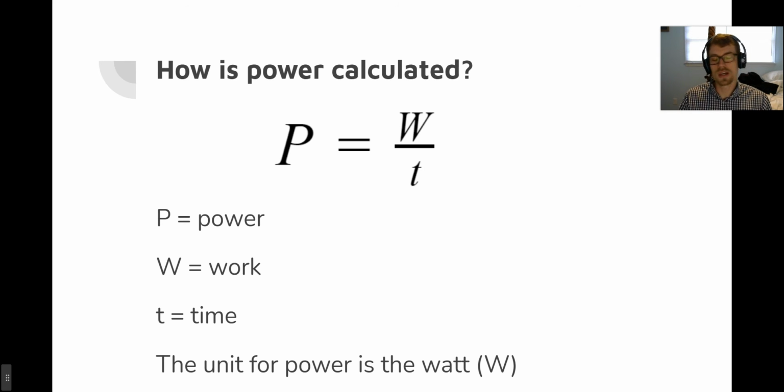For your calculations, these are very straightforward ones. I'm just asking you to calculate either work or power. Okay. So remember, work is equal to force times distance. Use that equation. And then power is equal to work divided by time. And one thing I forgot to mention is that the unit for power is the watt, W-A-T-T.